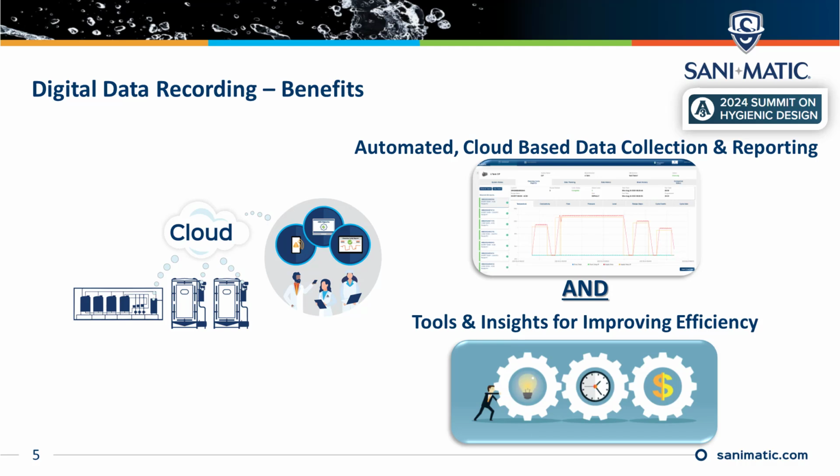So moving from paper-based to the digital-based has some efficiency gains from just collecting that data and having it be automated and hands-off. But then there's a big realization of tools and insights for improving the efficiencies, and we'll go through those over the next couple of slides, and hopefully that becomes more apparent on what those can be.